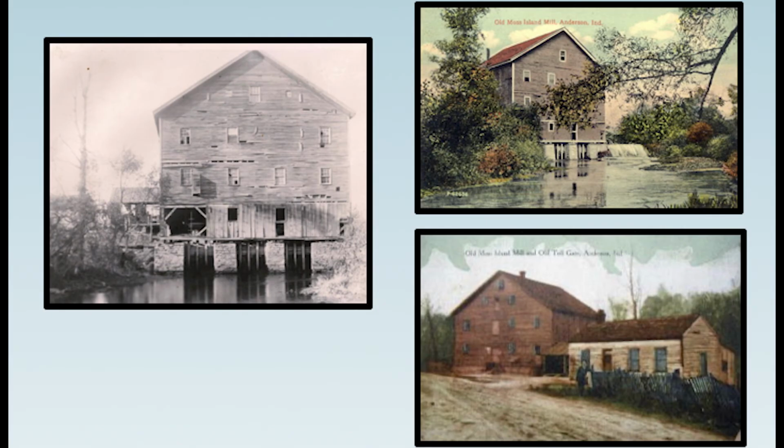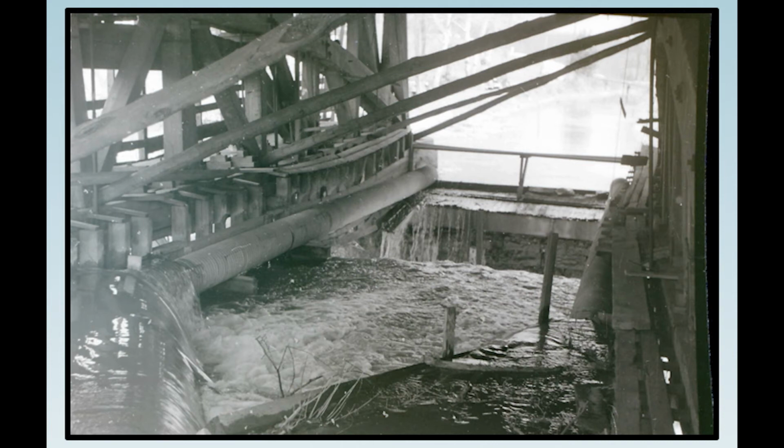And again, when they didn't use the water, it spilled over the side. When they used the water, it fell on 3 turbines, 3 turbine wheels that spun when the water hit it to drive the machinery above it. And I thought you'd like to see it.